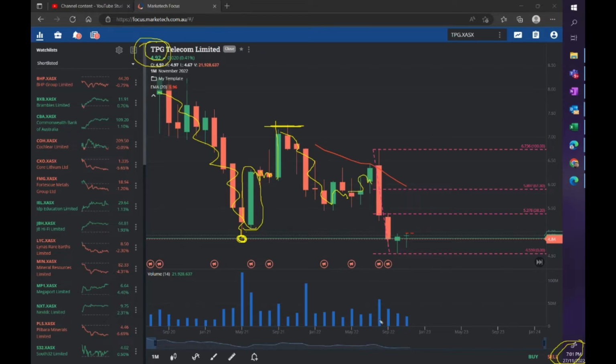But it was sometime here in August 2022 that it really hit a strong resistance. This was a month in which it also had its annual results presentation, and in this single month there was a dip of around 16% or so.